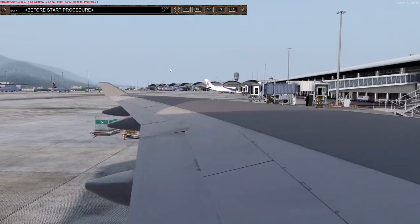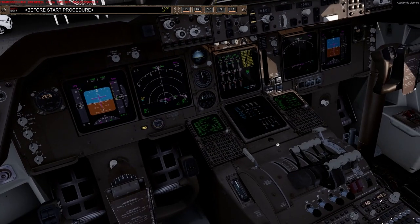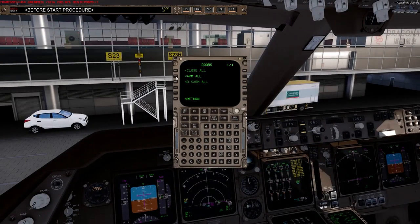Hi, the cabin is ready to go. Thanks, it'll be a long taxi. Thanks, let me know if you need anything. Captain, the GPU is disconnected. Perfect, so we're gonna check doors, make sure they're all closed, and arm them all. Return, menu, ACARS, status.